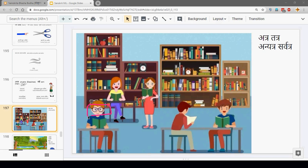Now, atra kim asti? Atra kim asti is my question. What is here? Etat kim? What is he wearing? We had the glasses, or the reading glasses. You saw one there, Upanetram. Yes, Upanetram. So only eye is Netram, that we saw. So for glasses, we are using Upanetram.